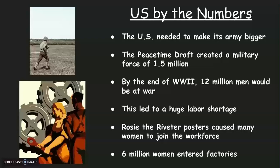So what does that do to the labor at home here in the United States? If you take 12 million able-bodied workers out of the factories, you have to replace them, right? So who replaces the workers? Well, it's just like previous times in the history of the United States. Who steps in for those men who go off to war? Number one, Rosie the Riveter, right? These propaganda posters cause many women to join the workforce. About 6 million women step to the plate and go work in these factories.